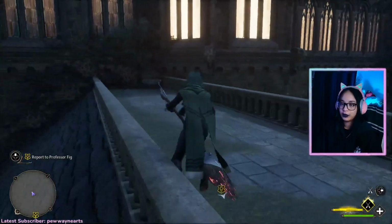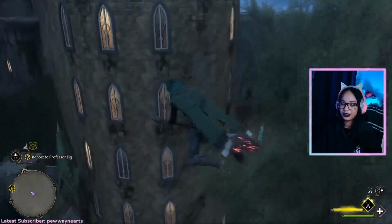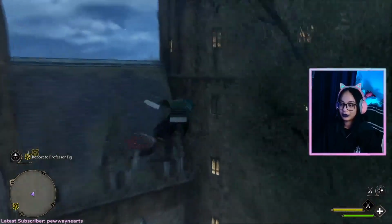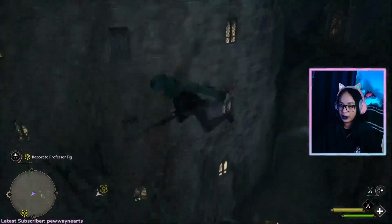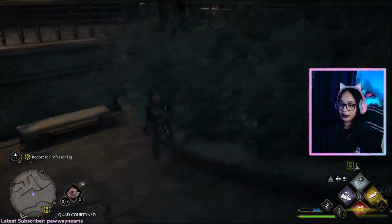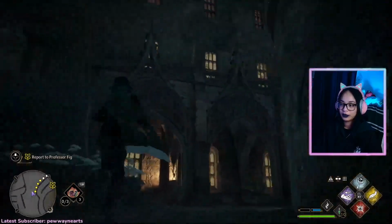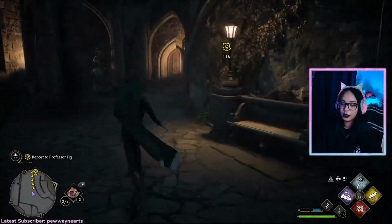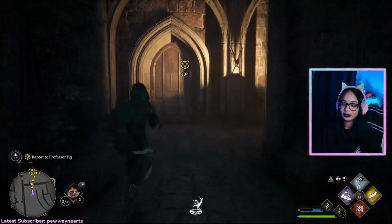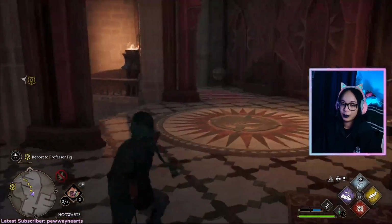Can I land on the roof? No, there's nothing up here. There's no reason for me to be up here. There's no doors out. This is the courtyard? Yes. Yoink. This is not the courtyard I thought it was, but that's fine. Where am I?